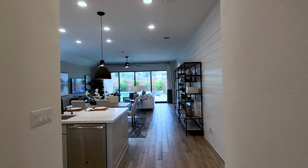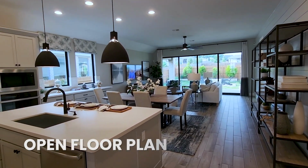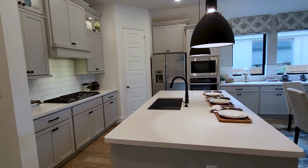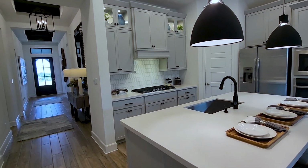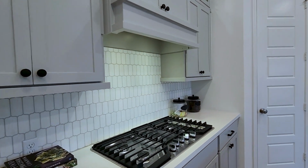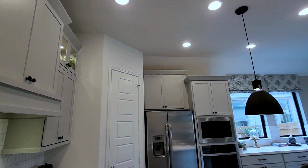Move into the kitchen and great room. You're going to see this is a really beautiful floor plan that flows really well together. Large island connecting the kitchen to the dining area and great room. Beautiful picture frame cabinets, gas cooktop, stainless steel appliances are standard. Love these cabinets. Lots of pantry space. That is the pantry we're looking at.